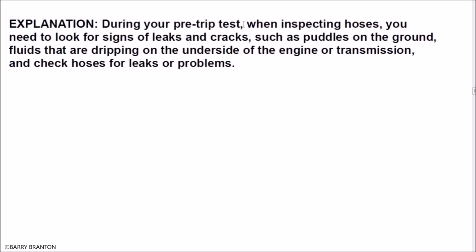During your pre-trip test, when inspecting hoses, you need to look for signs of leaks and cracks of the hoses, such as puddles on the ground. A puddle on the ground would be indicative of a leak, which would result from a crack of a hose. It says here fluids that are dripping on the underside of the engine or transmission. It says also check hoses for leaks or problems. Okay. All right, next question.